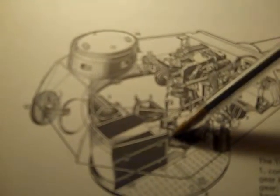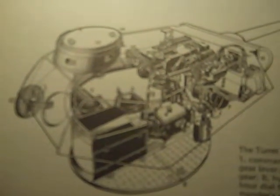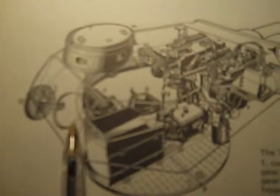Hydraulic transmission here. Turret rotating gear here. 10-hour dial for gunner. It's hard to see, but there's two dials here and a little handle here. 11-cylinder screen over here. 12 hatch here. I guess they jump out the back if the crap hits the fan, so to speak.